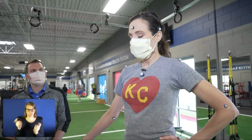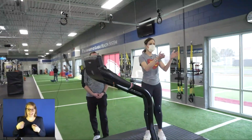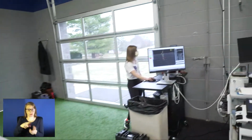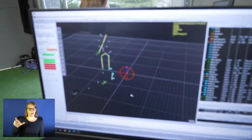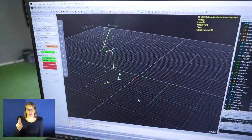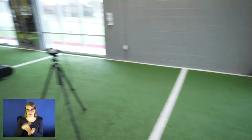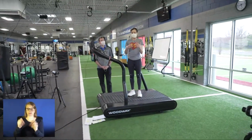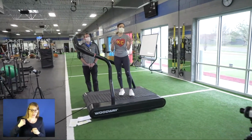This is pretty neat. I gotta say, I didn't even know something like this existed. So to be able to come out here, get hooked up with all these sensors, do this on the treadmill, and then be able to look at your form on the computer, it feels like an avatar. This is super cool. So here at the University of Kansas Health System, Sports Medicine and Performance Training Center, this is where you can come to go through this and have this done and just check out your form and see if you can help protect those knees and that back and your hip joints, protect it all so you can keep doing the sports that you love.